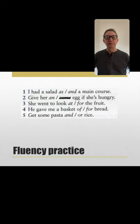All right, number two, give her an egg if she's hungry. Give her an egg if she's hungry. An egg. All right, number three. Let's just do the second variant here. She went to look for the fruit. She went to look for the fruit.